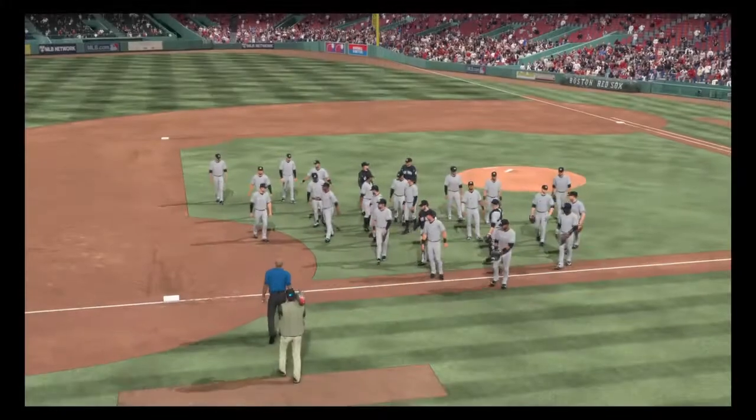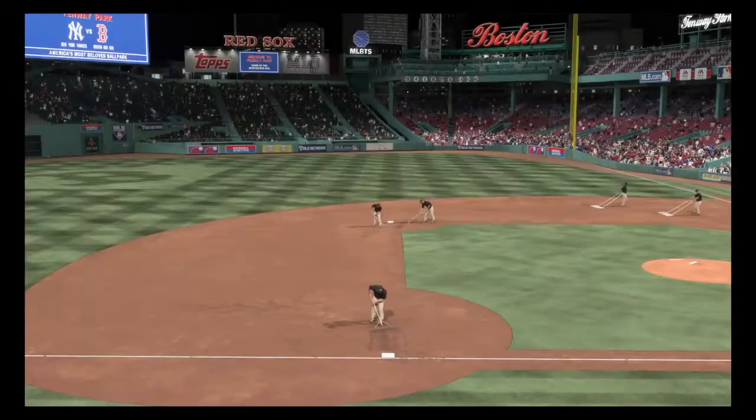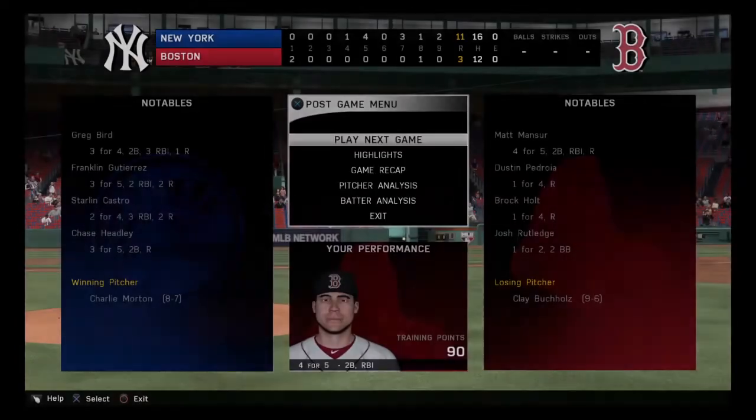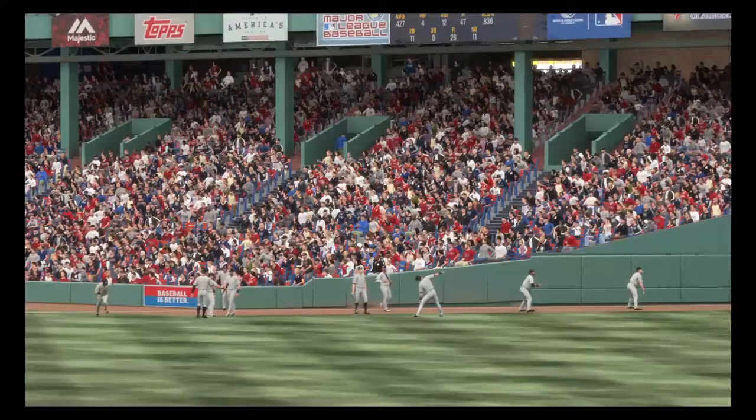Well, this one pretty much over before it started as we give you a final look at the line score here in what turned out to be a blowout victory. And fellas, as always, excursion back now on the MLB.